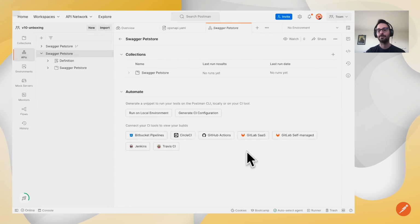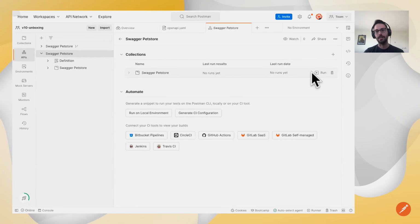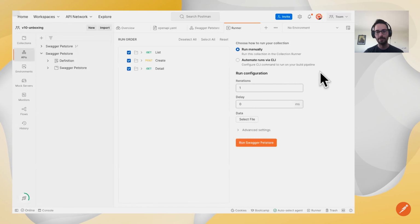different pipelines, for example. So if you're using any of these, Circle CI, Travis CI, Jenkins, etc., in your CI/CD, then you can connect them directly to Postman, see the run results in Postman. And it also helps you run your test against the latest version of the collection of the tests. You can see collections here, and if I wanted, I could run the collection directly from there.